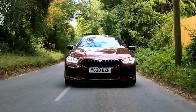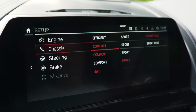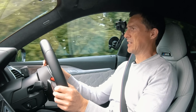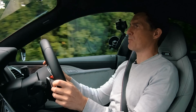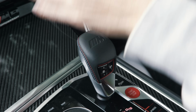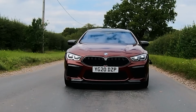I'm out on a twisty road now, so I'm going to press the M1 button to put the car into the setting I like best for quick road driving. Suspension's still in comfort because it just needs to be, but brakes in sports mode, throttle definitely in sports mode, and exhaust in sports mode. And I will change gears myself. My God, the way this thing picks up. It's more performance than you ever need on the public road.